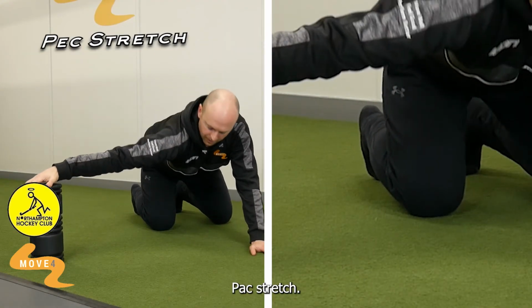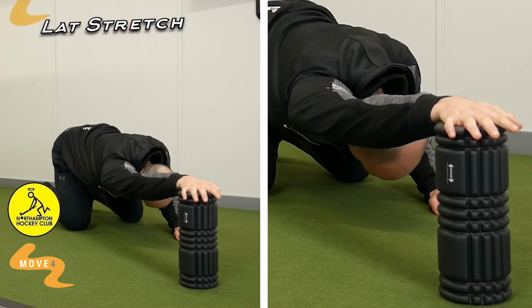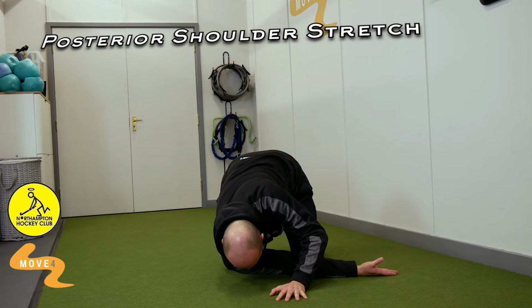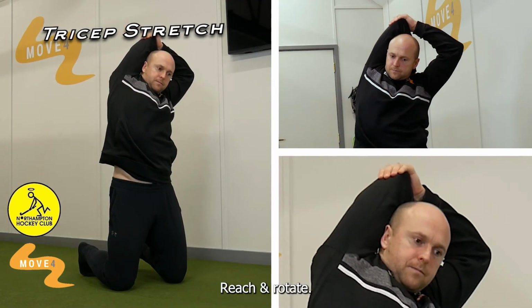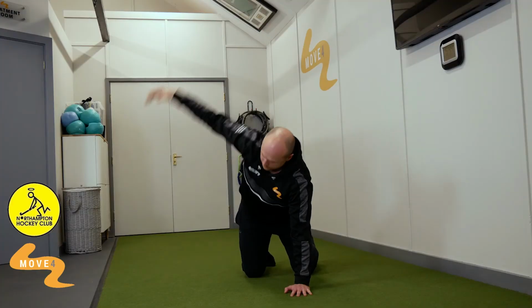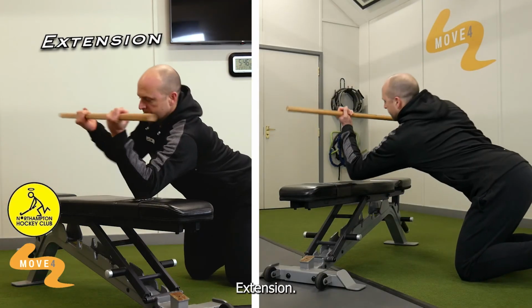Pec stretch, lat stretch, posterior shoulder stretch, tricep stretch, reach and rotate, extension.